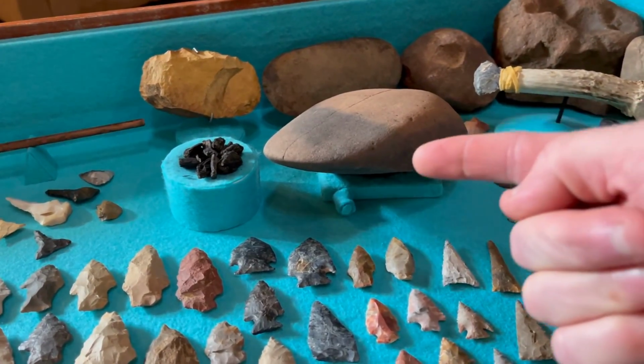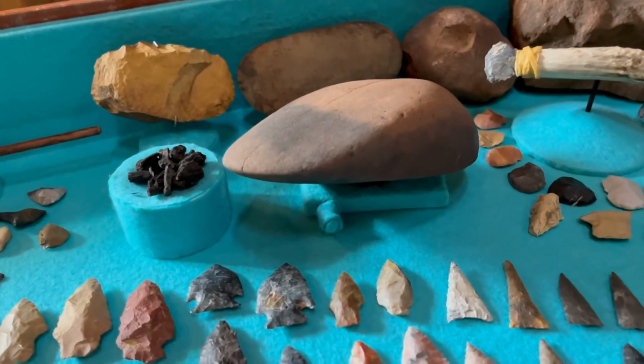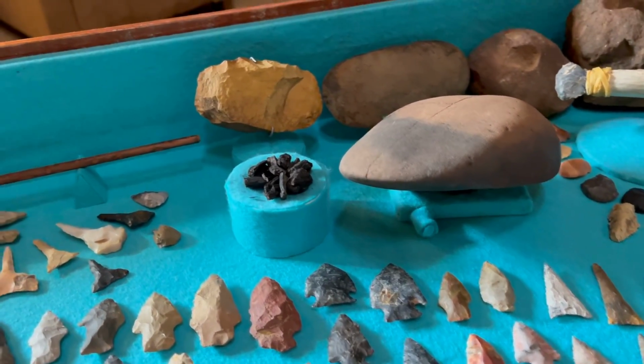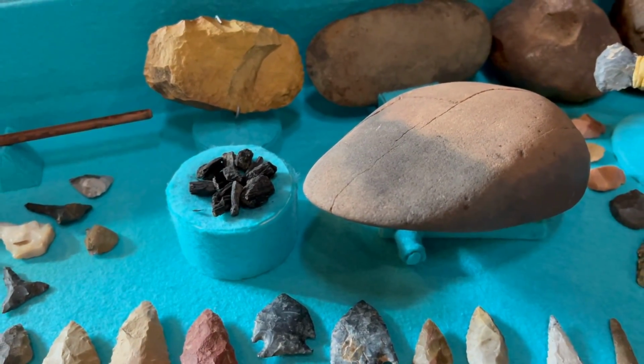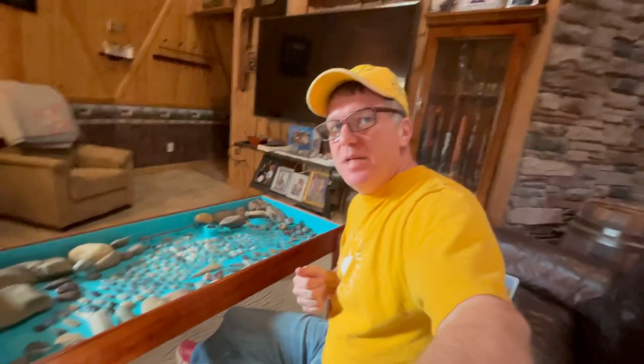And here's that grinding stone that we pulled out of that fire pit last year. I did a video on this, aged it with carbon dating. I actually saved a little bit of the charcoal and put it on that pedestal there. Thought that was cool.